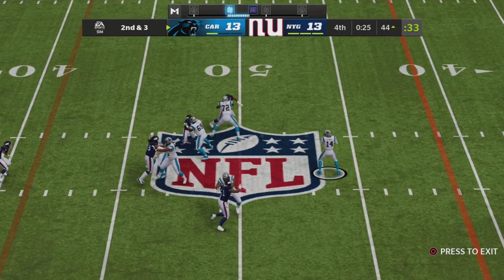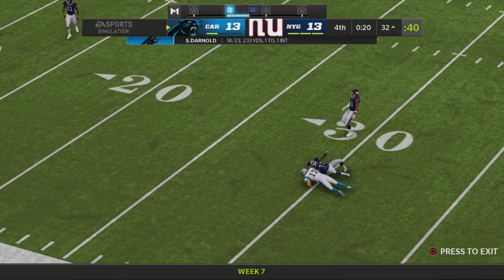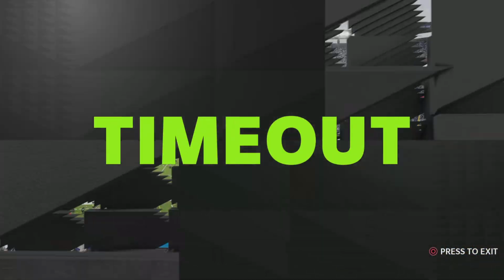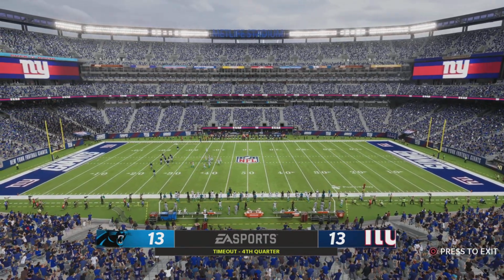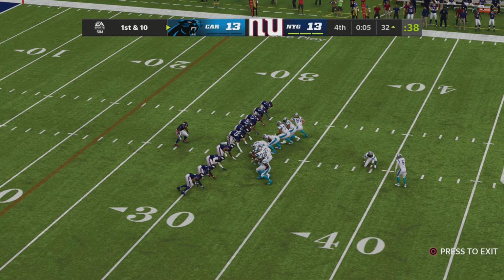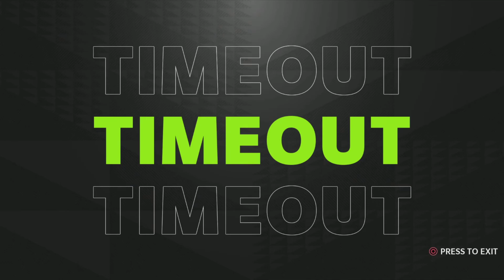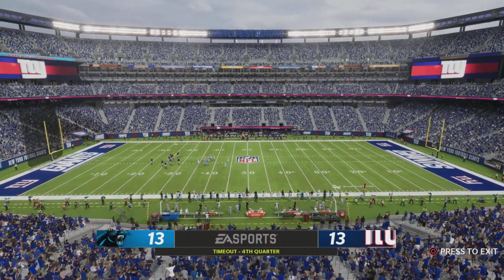Here's Darnold. Open man, Erickson. That's complete. And they're going to have another first down as the tackle's made at the Giants' 32-yard line. And the clock will now stop as a timeout is called with 5 seconds left.